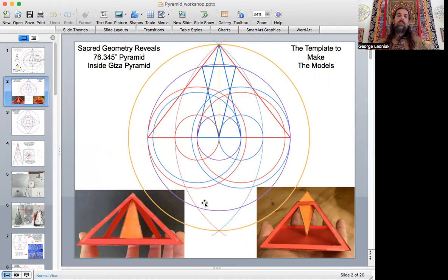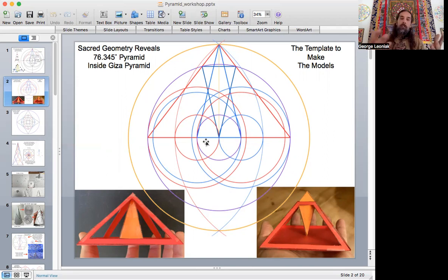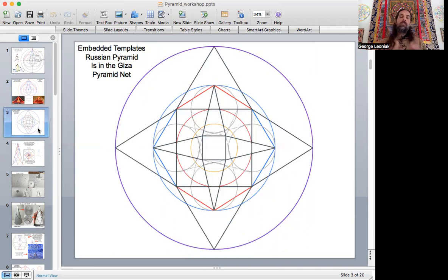So these are going to be models that I'm going to show you the techniques of how to draw them hand drawn, because sacred geometry doesn't only contain the side views or the top views of these forms, it actually contains the nets. So this is a portion of the overall diagram and the circles we'll need to draw in order to create the double nesting. So these are the two nets, the larger Giza pyramid here. If you folded that up, I have to share this in other videos, but I was happy to find that the relationship of the Russian pyramid net is in there too.